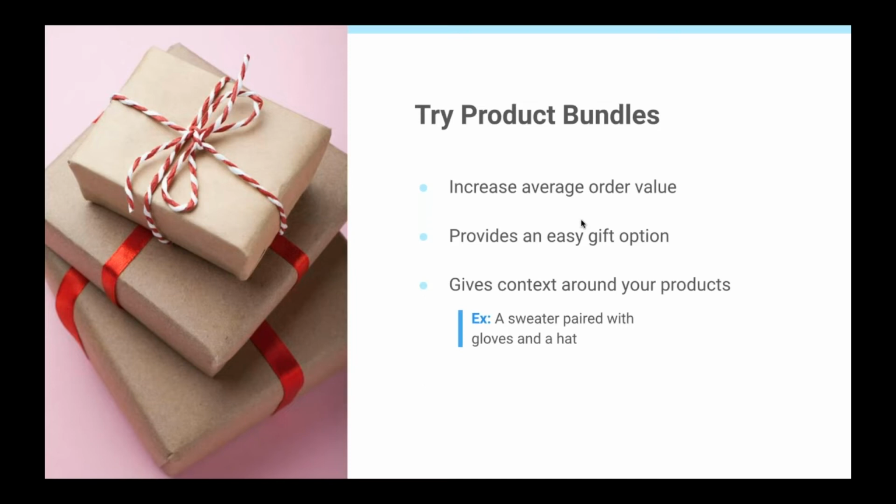And for me, it would of course be at a discount of all 3, but if I purchased all 3 separately, it would be more money. And I'd almost feel like those gloves were like a little free gift. It's kind of like a customer psychology type thing. So that's a really good strategy as well for bundling.